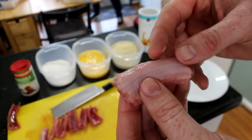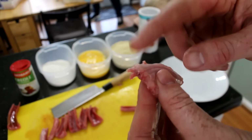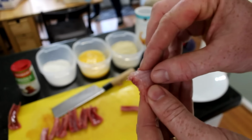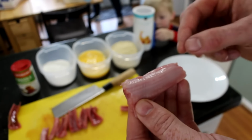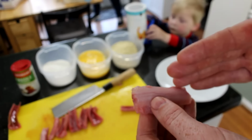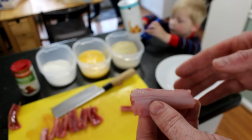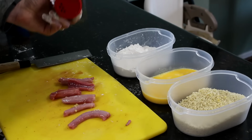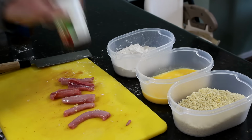Well, looking at a cross-section of this little baby python here, it looks like the bones are on this side pretty shallow, and this is all just meat right here on the back strap. So I think if I had a big snake, I would just run right down the back and get two back straps off the whole length of the snake and be done with it. No bones. All right, so before we get started, we're gonna season the meat with Creole seasoning.